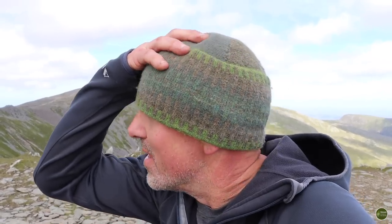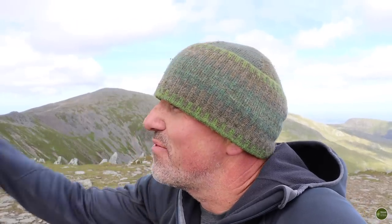That's it. That is the last hill of the day. I'm feeling it. I've been getting a cramp in my inner thigh just above my knee. It's been flaring up every time we hit an uphill section.